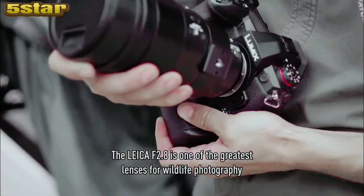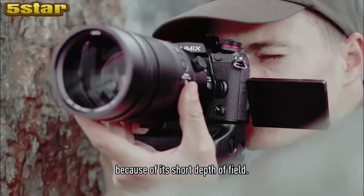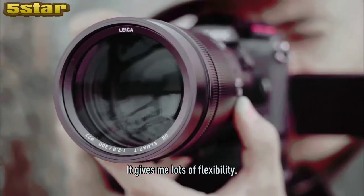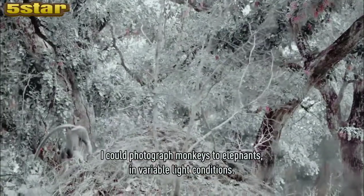The Leica f2.8 is one of the greatest lenses for wildlife photography because of the short depth of field, which makes your focus more on the subject. It gives me very big flexibility. I could photograph from monkeys to elephants in variable light conditions.